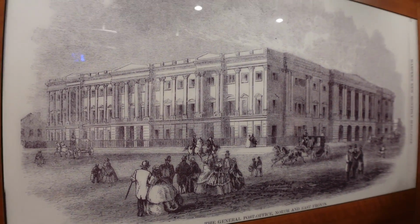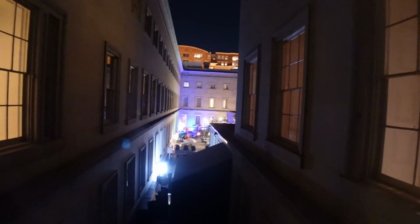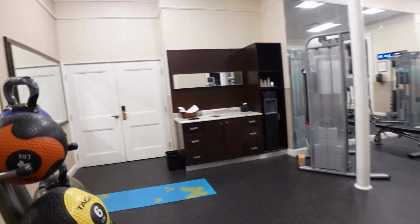And as you can see here, you can see multiple shots of the courtyard, and then you can see what I was talking about of how it's a square. They also have a 24-hour on-site gym. It was really big, lots of equipment to use and everything.